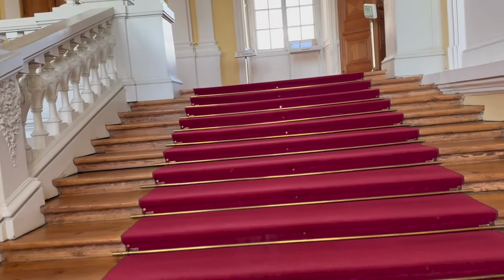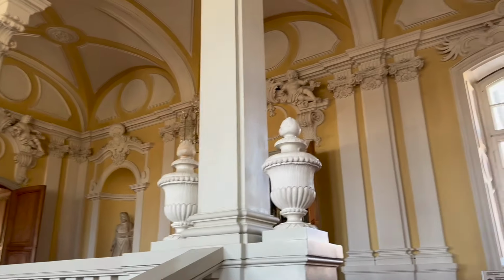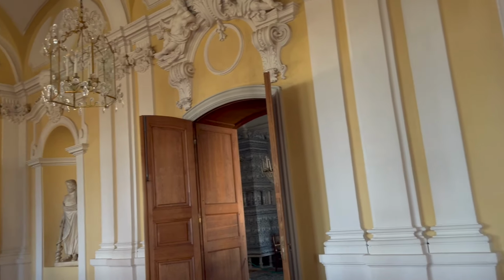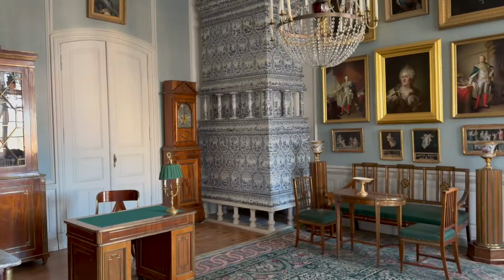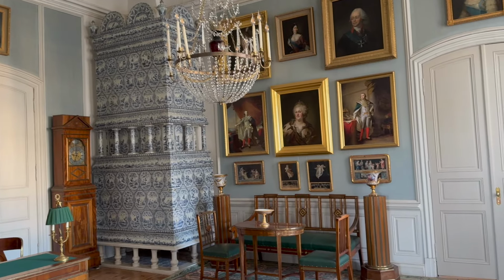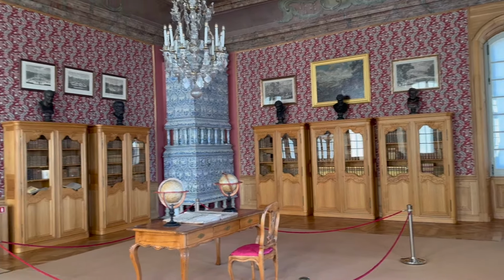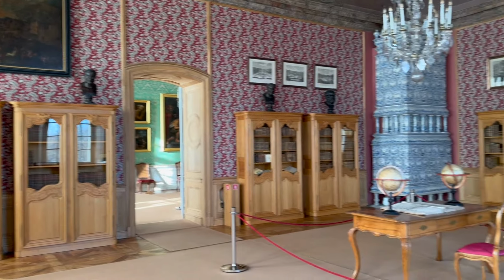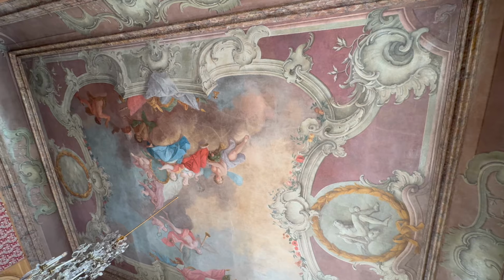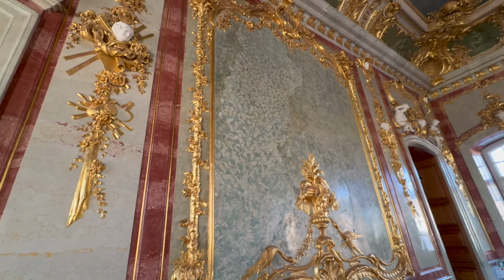Going upstairs, it's very exquisite, palaces, I think, as most palaces are exquisite. So now I get to see some rooms. Here you have the library or study. Look at the ceiling.